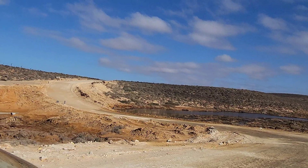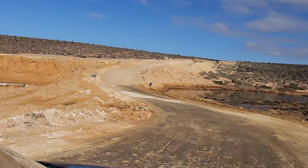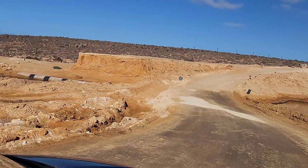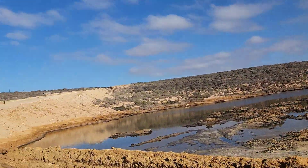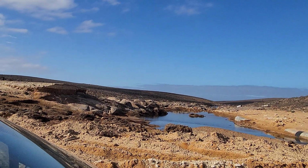And this apparently happened in December of 2021. We didn't know the name of the river, but we've subsequently looked it up, and it is the Swart Lentjies River. And it's about 5 kilometers outside of Koingnaas.